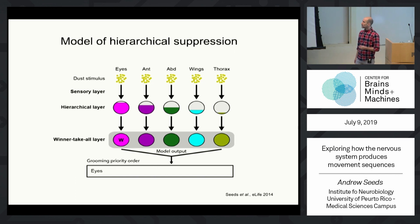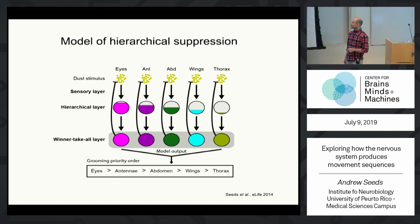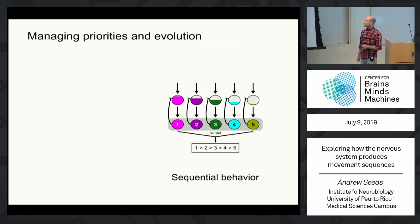The way that you move through the sequence is that the act of grooming the eyes itself reduces the sensory drive on eye grooming, and then eye grooming has an activity level that's lower than that of the next movement, which would be antennal grooming. Now antennal grooming wins in competition in this winner-take-all layer, and it's selected next. So many iterations of this would lead to a sequence. So we've identified a model that can explain how the grooming sequence occurs.